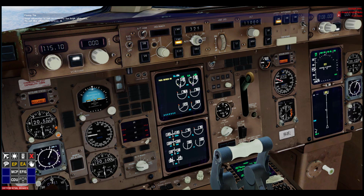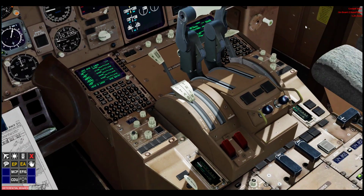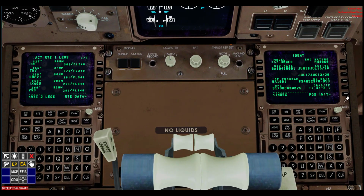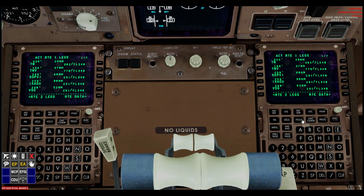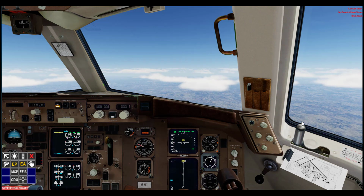That is like an order of magnitude more to follow when you have to follow ATC and fly this airplane. Again, you're by yourself. No first officer to help. Just rolling with it.